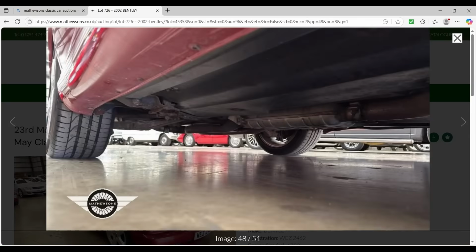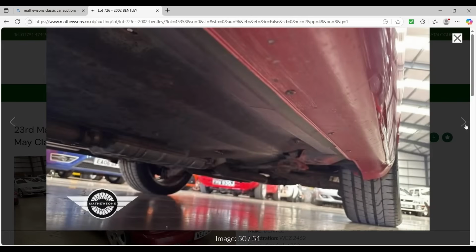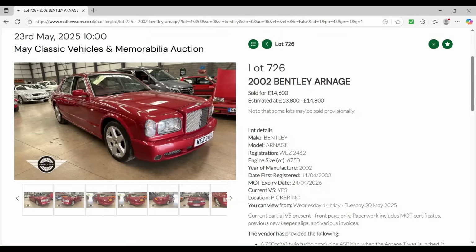Well, the bidding started at £12,000 and they were going up in increments of £100. The Bentley finally selling for £14,600. This looks to be one of the nicest I have seen, and it really is a nice car and worthy of its price. You get what you pay for. Personally, I think this was quite cheap for what you got.